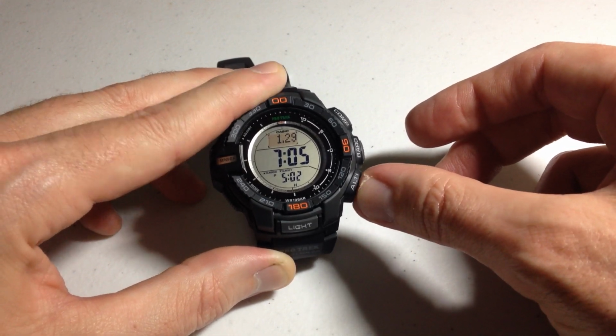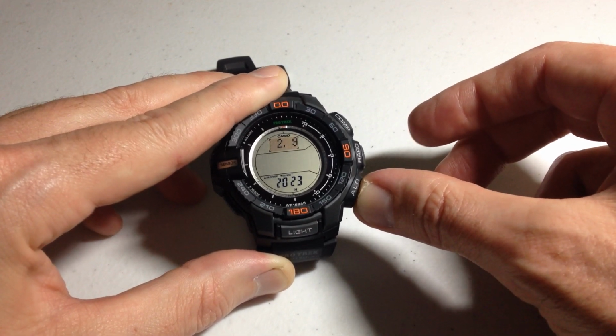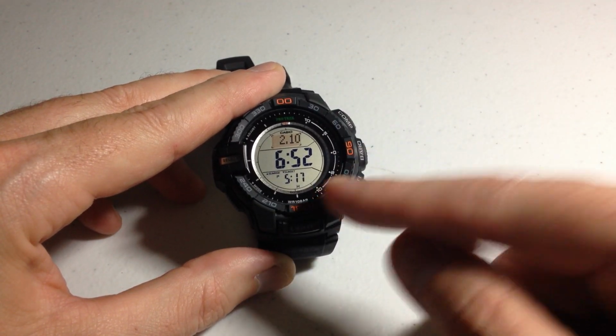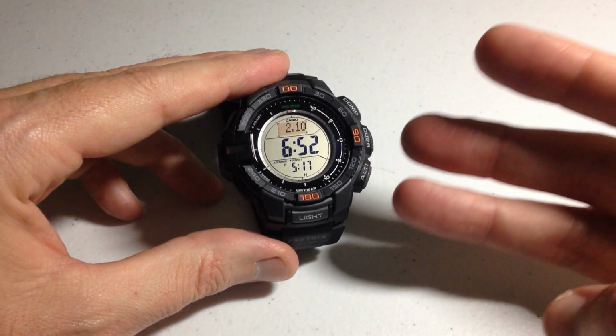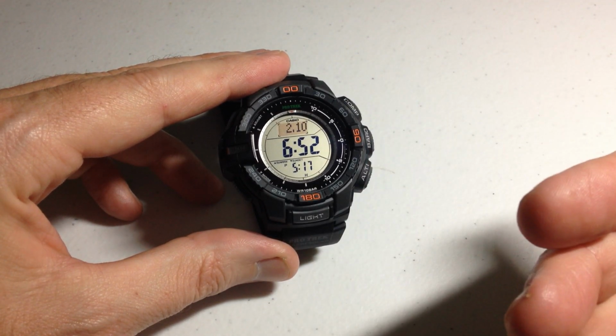So today is the 29th. If I wanted to go, maybe I'm going fishing next weekend, I want to see what's the sunrise and sunset values, you can do that. So on February 10th, my sunrise and my sunset. Now, what if you're looking at this and you're saying, this doesn't seem right at all? There's 3 things on this watch that you have to have set correctly in order to get valid sunrise and sunset data, and we're going to look at that.